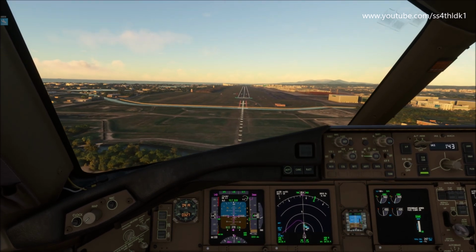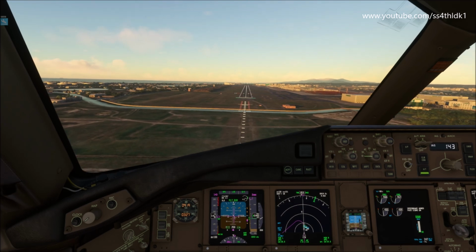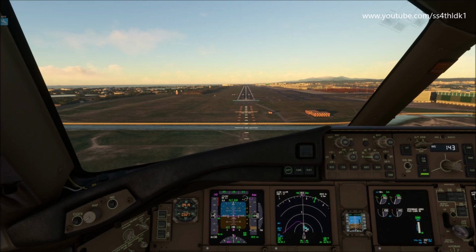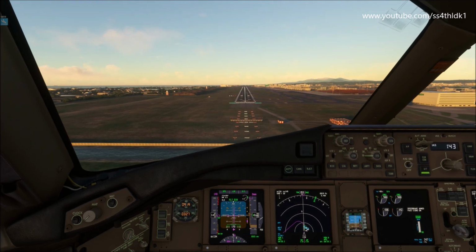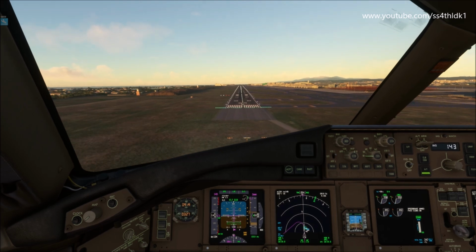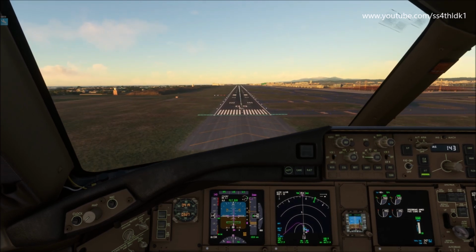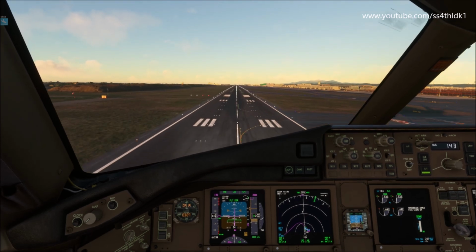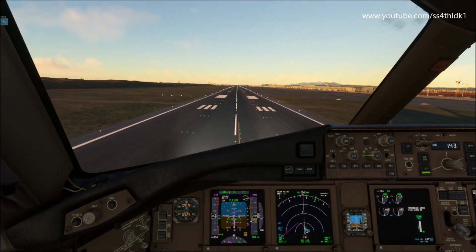Approaching minimums. Minimums 100, 50, 40, 30, 20, 10.